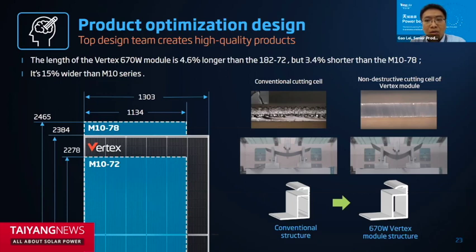weakness. What we did is we adopted non-destructive cutting technology. If you look at the pictures on the right hand side, you will find the non-destructive cutting technology can provide a much smoother section of the cell. Such technology improves the cell mechanical strength quite a lot and reduces the risk of cracks. Meanwhile, we have done a lot of analysis and designed a stronger frame, which compared with the conventional one can provide better support for the lamination part.